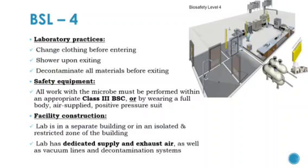Biosafety level 4. The microbes in a biosafety level 4 laboratory are dangerous and exotic, posing a high risk of aerosol transmitted infections. Infections caused by these microbes are frequently fatal and without treatment or vaccines. Two examples of microbes worked with in a biosafety level 4 laboratory include Ebola and Marburg viruses.